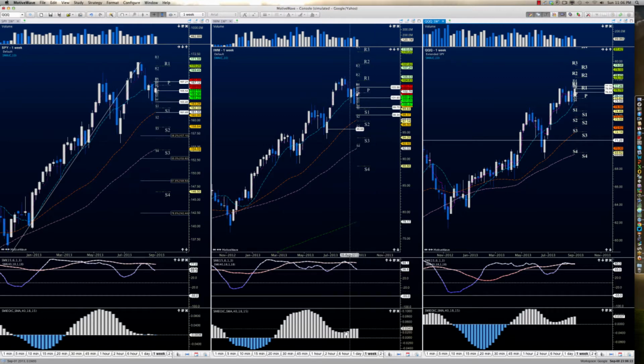The one fly in the ointment here is that although this is punching to the upside, we have the SMIs in extremely high trending territory. When they're in trending territory like this, obviously charts continue to move up, but it means momentum is constant. It is no longer accelerating. And so that gives us a little bit of flat sideways action that we've got until it resolves. So the name of the game is going to be, can I resolve or do I break down?